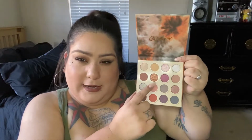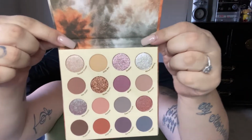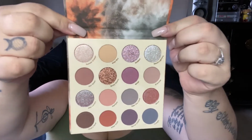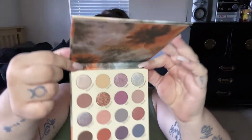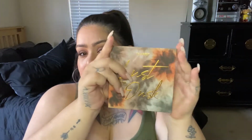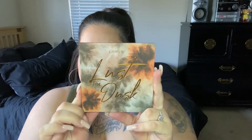I don't think this has any pressed glitters. I hope not. This Quiet Storm kind of does look like it, but I'm not 100% sure. But this is just a fall time color story in my opinion, and I just cannot wait to try it out. And then of course the packaging is beautiful. This reminds me so much of fall time.